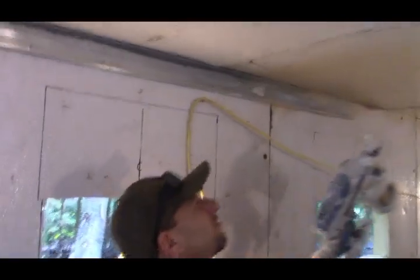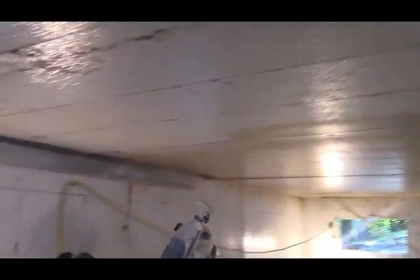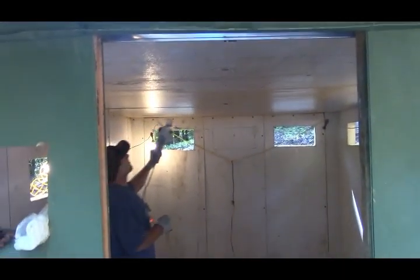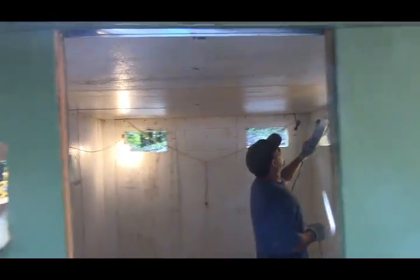Had a big bear here yesterday. About 250 pounds. Hope I don't meet him when I'm up there with my trail cameras and no weapons.